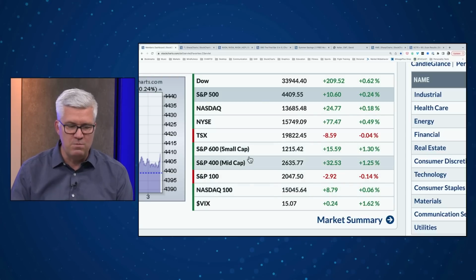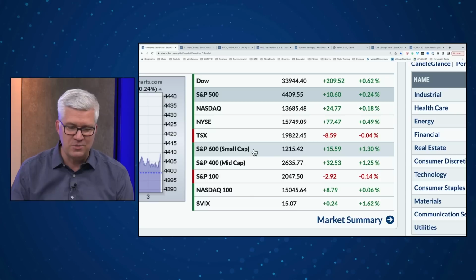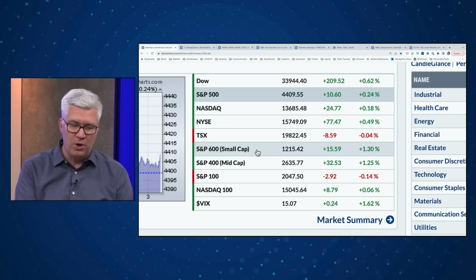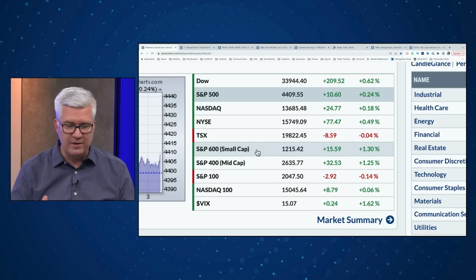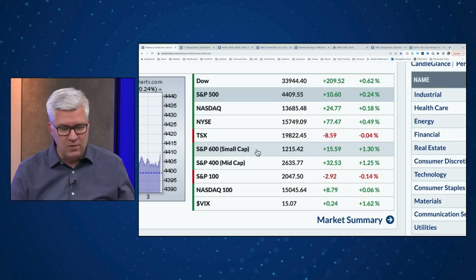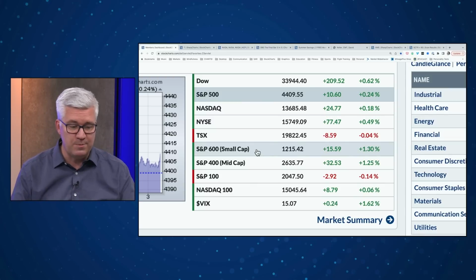But I draw your attention to mid caps and especially small caps. The S&P 600 small cap index actually up 1.3%, pushing above 1,200. Sort of got down to that 1,200 level on Friday's close. Nice move. One of the challenges I think of the markets, the bull market thesis in 2023 has been a lack of participation in small caps, and we've talked about that in terms of the relative performance. We've talked about the breadth characteristics in small caps, a lot weaker than in large caps. So I would argue that further improvement from here most likely has to include participation from small caps.